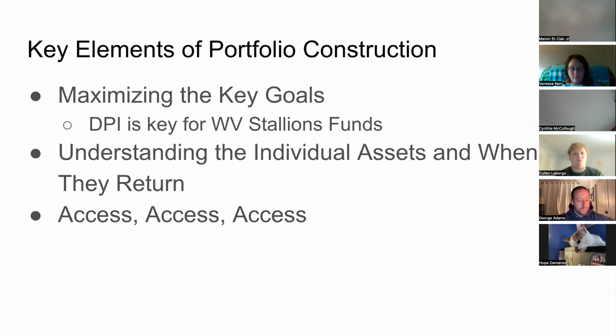So key elements of portfolio construction. There are lots of different types of funds in the private equity venture capital world. You could have a late stage venture capital fund, which acts very differently than a seed stage venture capital fund. The timelines and horizons in those two areas are very, very different. And in some funds, there is no distributions. You don't get distributions until the fund is almost nearly done, right? Because you got to wait for all of those assets to appreciate.